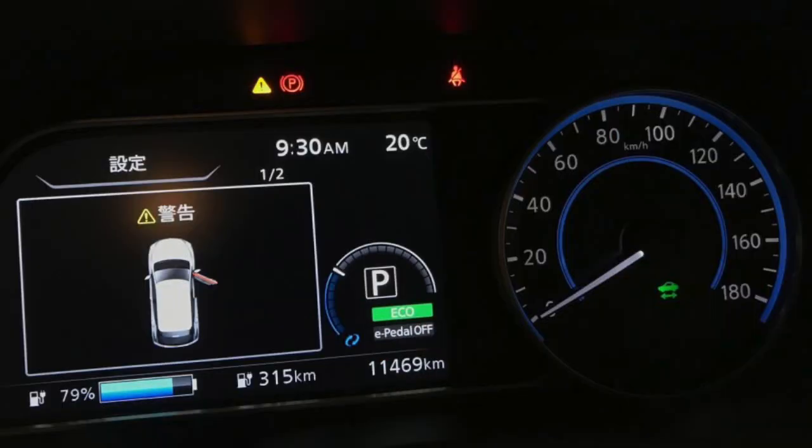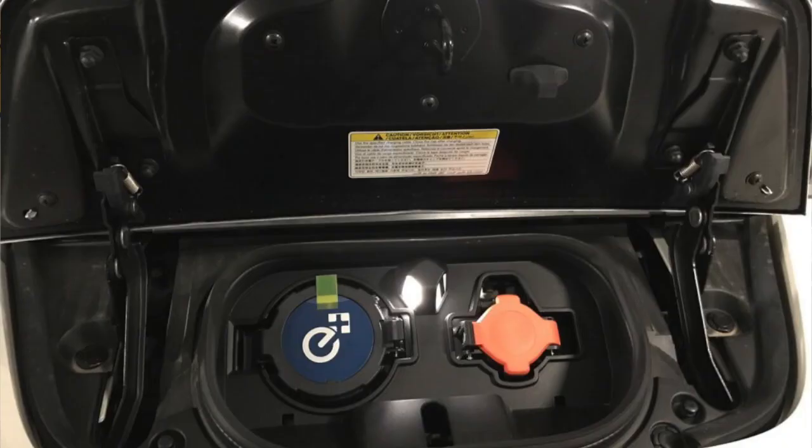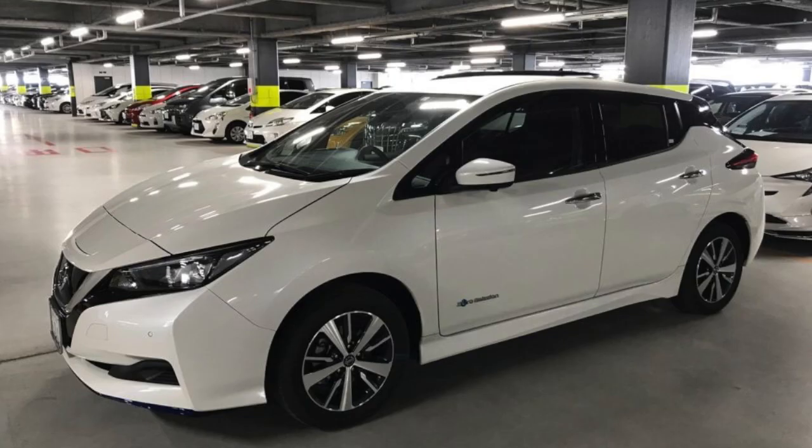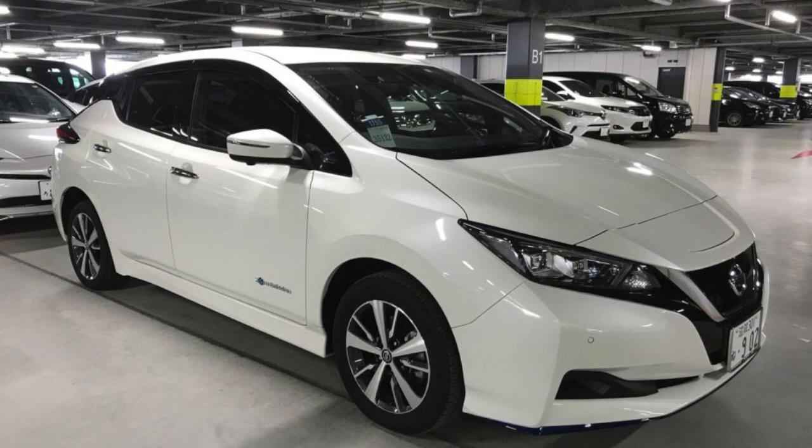Anyway, we found this LEAF we wanted, and then we contacted Geoff at Prestige Motorsport, and he came back with a report from the local Japanese agent. Lots of photos, everything you needed to know, the state of health of the battery, photos from every angle you can imagine, and just the basic auction report.